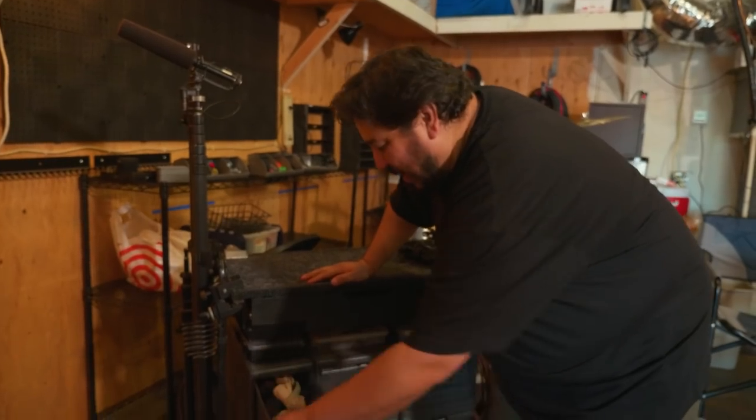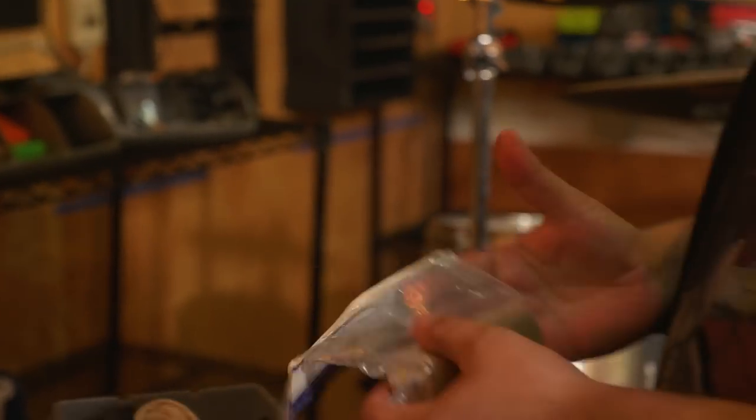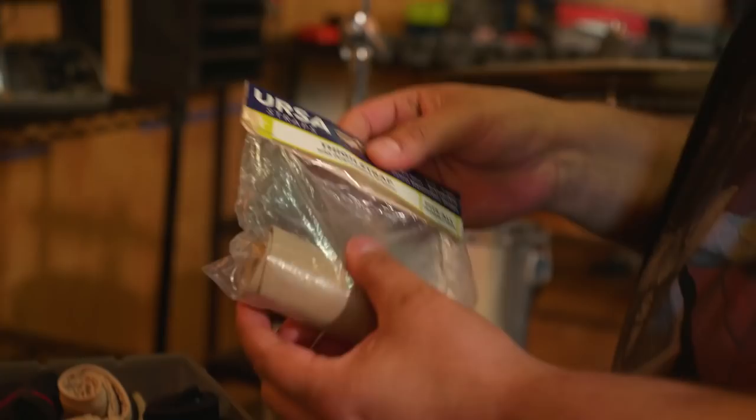And let's see. Straps. What do you have for straps? Yeah, straps. I try to keep a few of these new in the package, because every now and then you'll get talent that does not want something that's been used on somebody else. I understand. This one's looking a little worse for the wear, but it's still packaged.